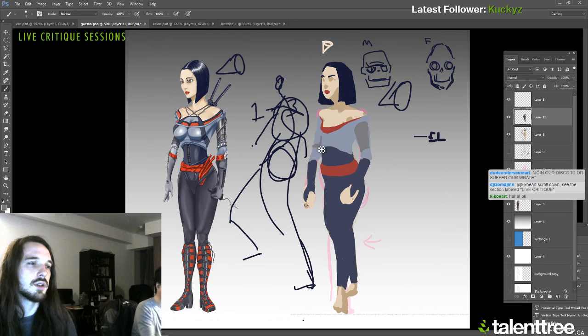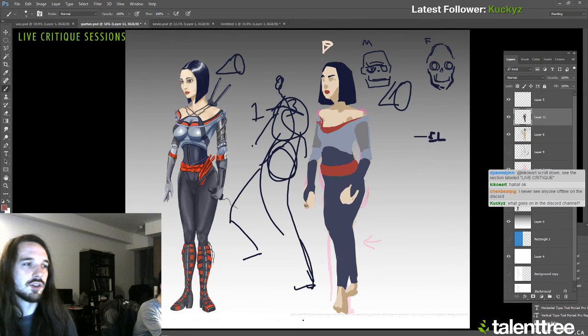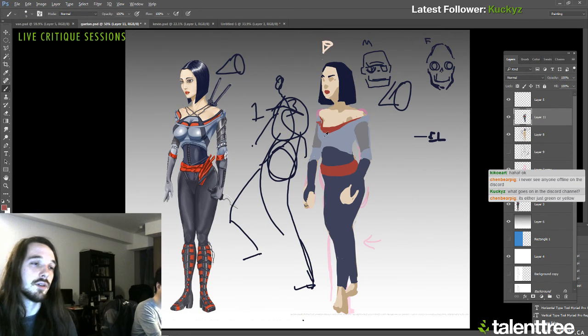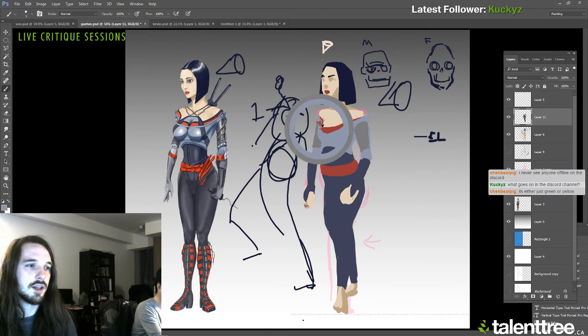Another thing to note is about proportion. Really pay attention to that because proportion is really important. Her swords in the back, the girth of those handles are really, really thin, so just pay attention to things like that. That's really important.